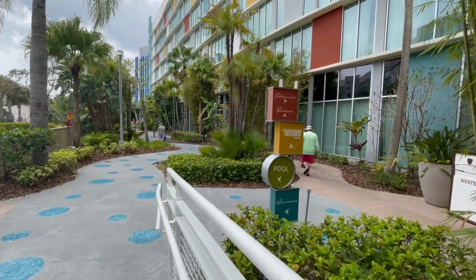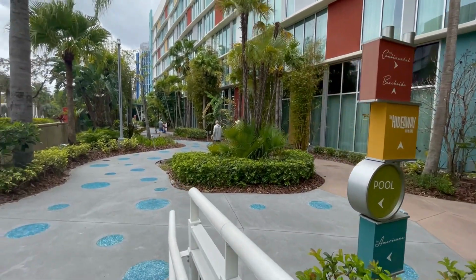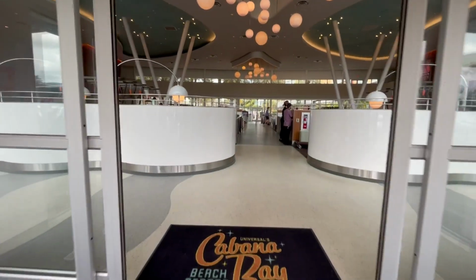The only downside, in my honest opinion, is that Universal Orlando does have early park admission. It's specifically for the Wizarding World of Harry Potter, and they'll have one of the parks open for early park admission.